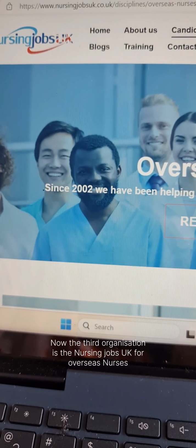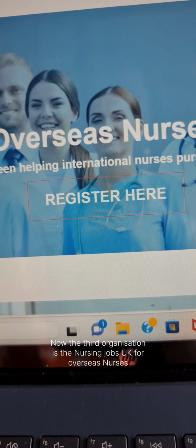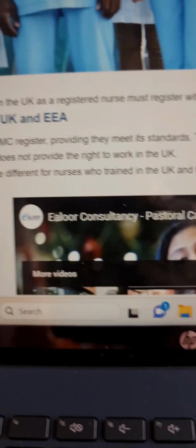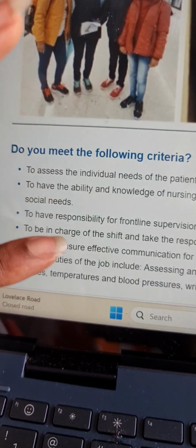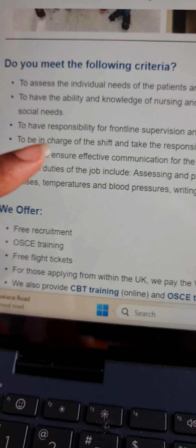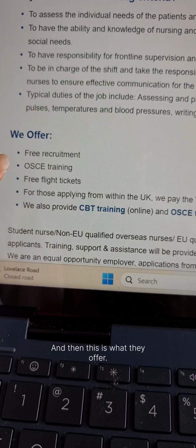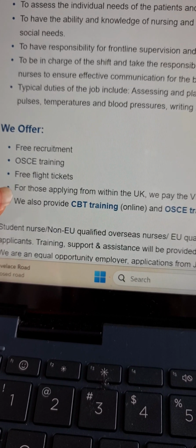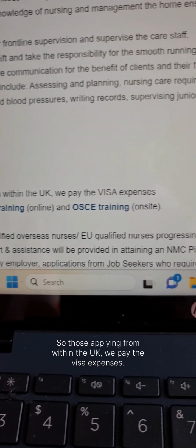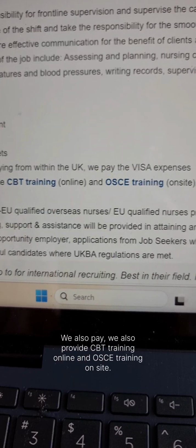Now, the third organization is the Nursing Jobs UK for overseas nurses. So if you go all the way down, it says, do you meet the following criteria? Which is all of that. And then this is what they offer: free recruitment training, free flight ticket, for those applying from within the UK, we pay the visa expenses. We also provide CBT training online and OSCE training on site.